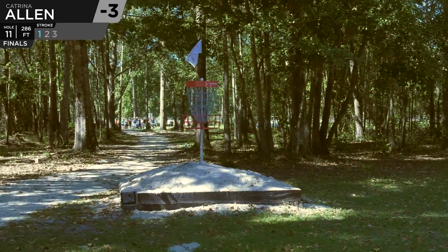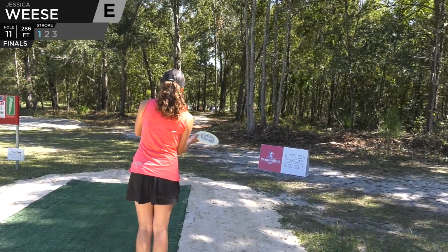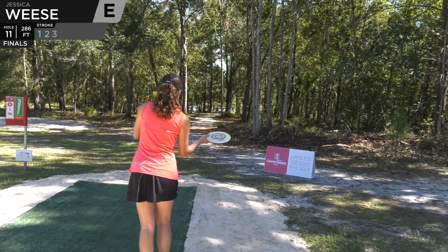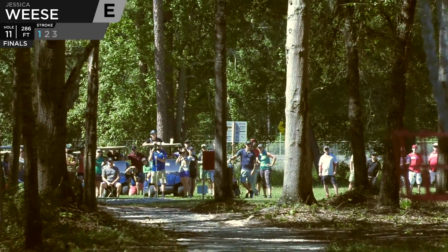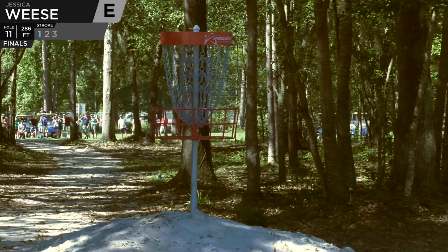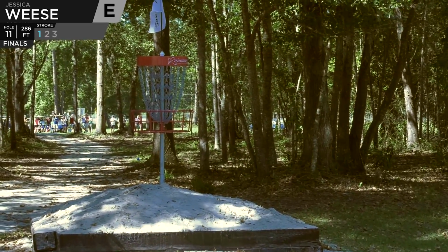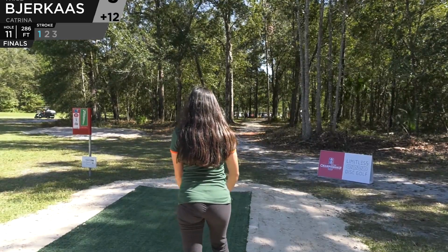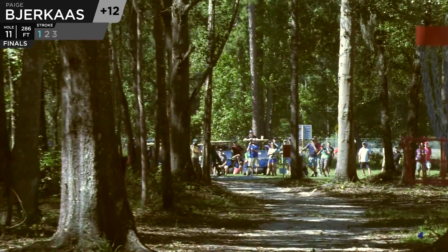Both Kat and I leave ourselves in the woods. And the basket is actually raised on this hole. They have a little sand dune with the basket in the middle of it. What's that disc you're throwing there? This is one of my favorite fairways. It's a Leopard 3. Nice. You get a putt, you get a look at this. I gotta look at this for sure.